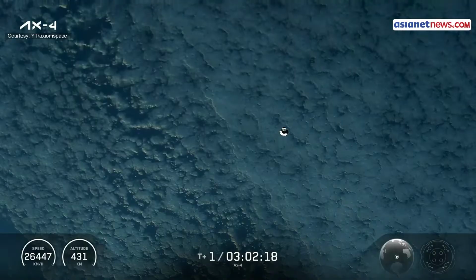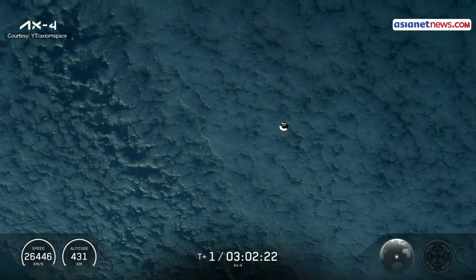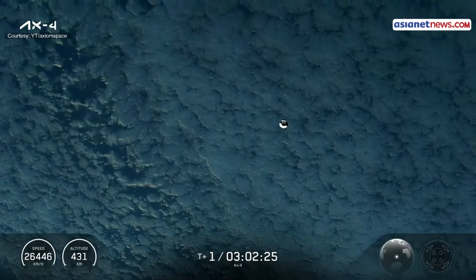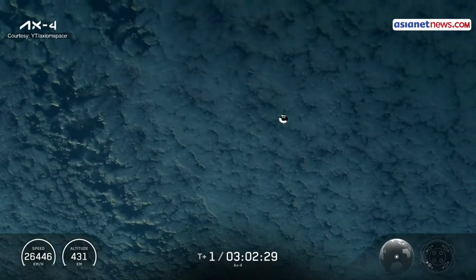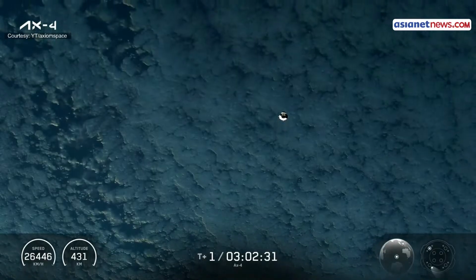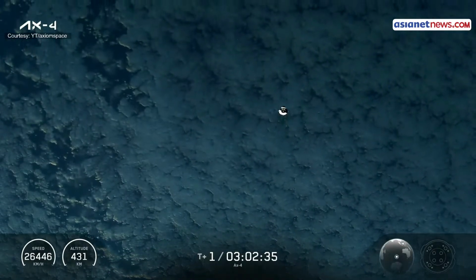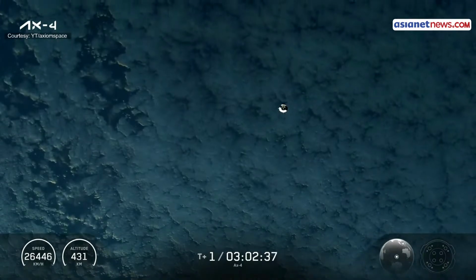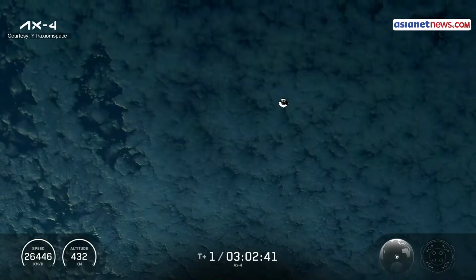But you heard earlier on the loops that they have received the go to proceed past waypoint 1 and head straight on to waypoint 2. And that means they'll continue to swing up and above the International Space Station, and then what would have been a pause at the 220-meter mark, they'll continue to press forward and look to get to about waypoint 2. And waypoint 2's arrival will be just right on the doorstep of the International Space Station, Dragon, about 20 meters away.